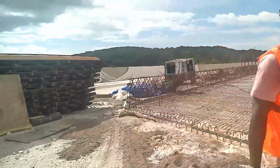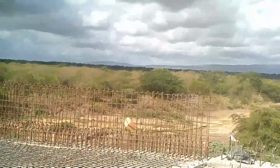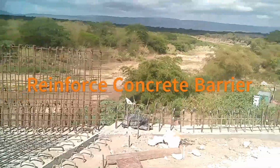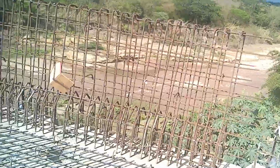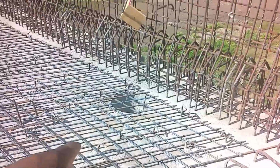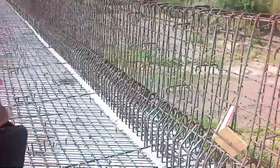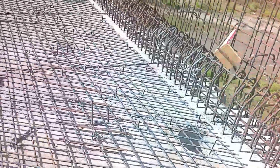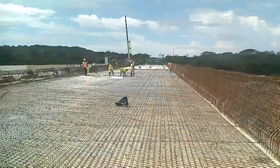So this is a reinforcement. What you have here on the right side there, that's the barrier, or they're going to put a moment slab right here. I think those holes there you're looking at are for the drainage, or for the lighting that is going on the bridge. I'm not sure. I've not looked at the plan.